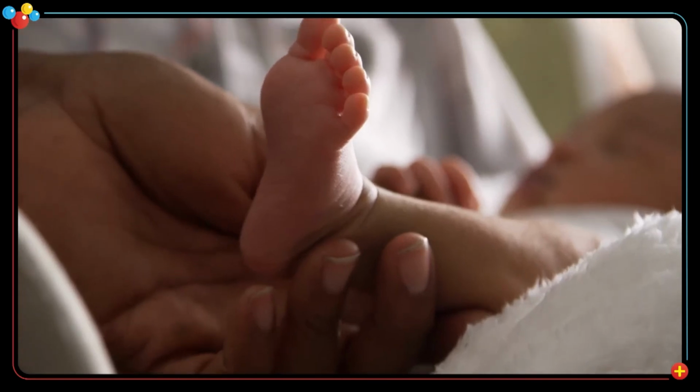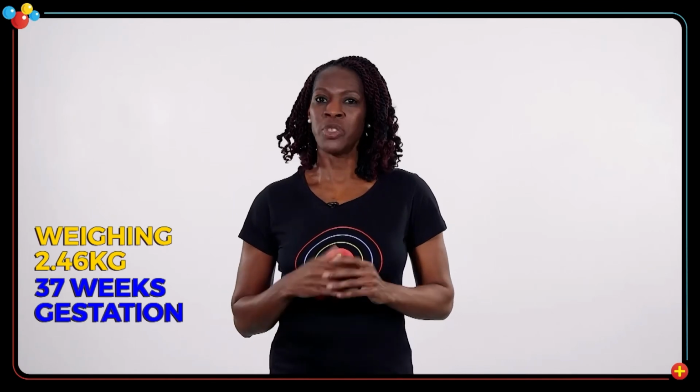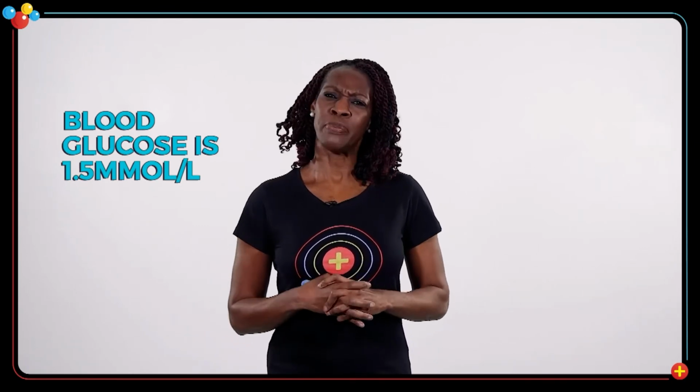So let's run through one or two case histories. A 2-day-old baby is brought in by her mum. Born at 37 weeks gestation, weighing 2.46 kilos. Mum has brought the baby in because the little girl has been crying inconsolably. As part of her triage, she has a blood glucose measured, and it's 1.5 millimoles. How would you manage that baby?